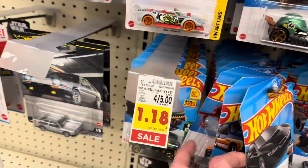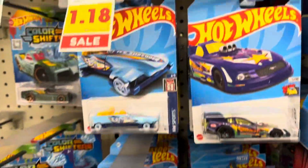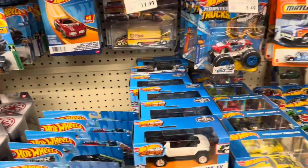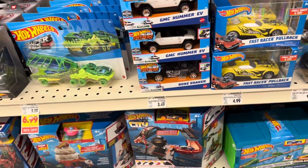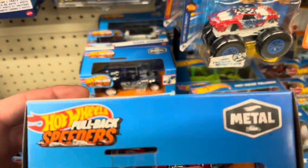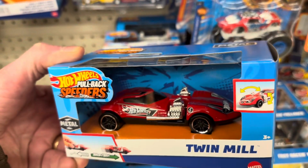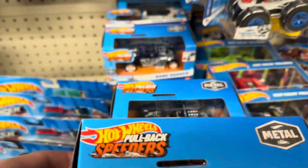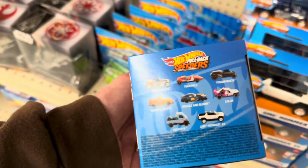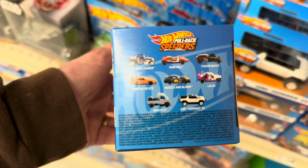What I'm here looking for, honestly, is some of the Ferraris from Burago. And I thought I saw a couple at this store, so I came back here. By the way, Nas, did you know there was a twin mill in that set as well? I don't know, they're popping up everywhere, or maybe we're just noticing them. There's a whole bunch coming out. This may be the second series.